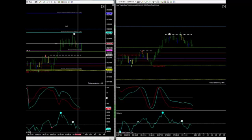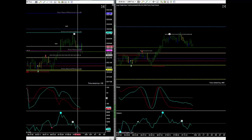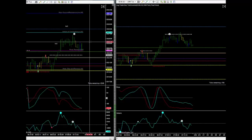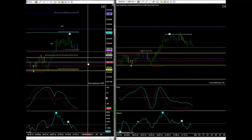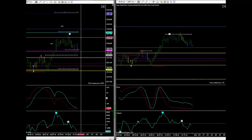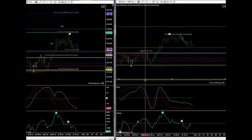Usually the best way to interpret those is if it's a down bar and we're coming down, and on a pullback, it's usually indicative of professionals taking long positions to take it back up higher. Hopefully that happens.